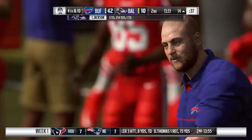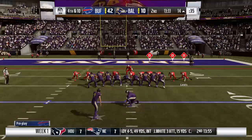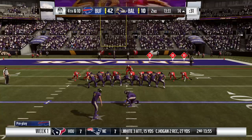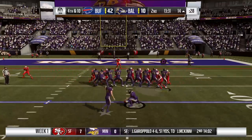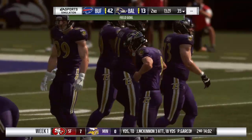Now yet another incompletion here as they fail to connect on 3rd. Not only was the call spot on, how about the execution of that defense right there? The zone was absolutely locked up tight. He was trying to force it in there on 3rd down. But if there's a time to force it, he felt like he needed to make a play, right? Yeah, exactly right.